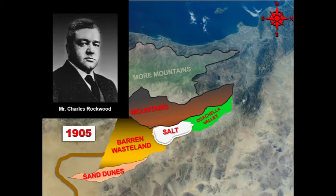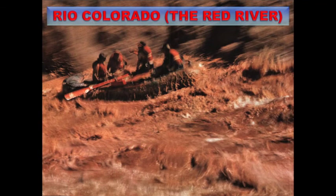It was the river, the Colorado River. You remember me saying that the Colorado River back then was not like it is today? Here's a picture of what the water would have looked like back then. Okay, there is what the Colorado River normally looks like. Rio Colorado, the Red River. This is how the Spanish saw it, and this is how they named it, the Red River. And it has that muddy red color to it because it's loaded with mud and silt and dirt.